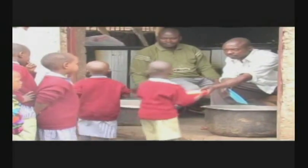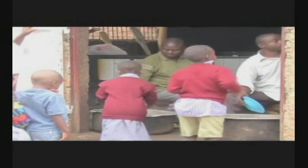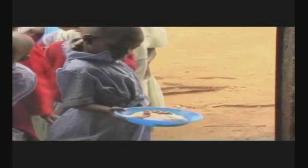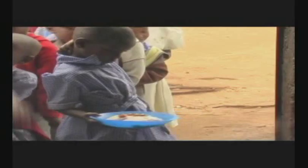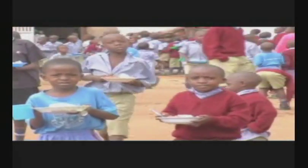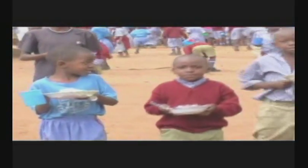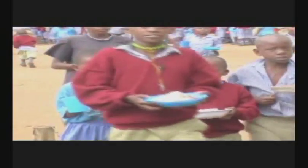What's on the menu today? Posho and beans. It's nearly always the same. Posho is a bit like mashed potato, but it's made with maize flour, cooked with water until it goes solid. Beans are grown locally, so they are easy to buy, and they're good protein. Cabbage and greens are often added to them. Meat is expensive and only served on very special occasions.